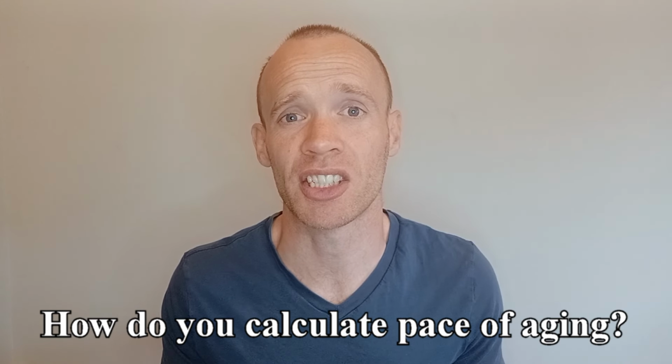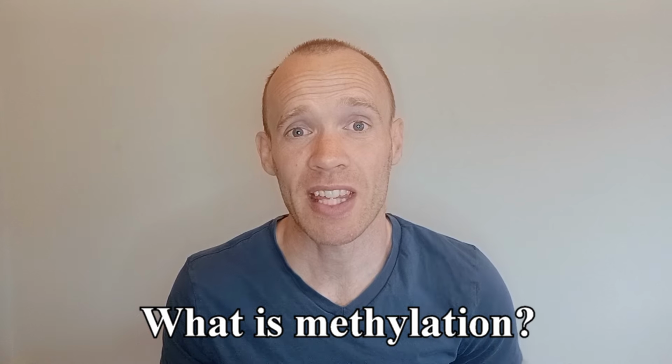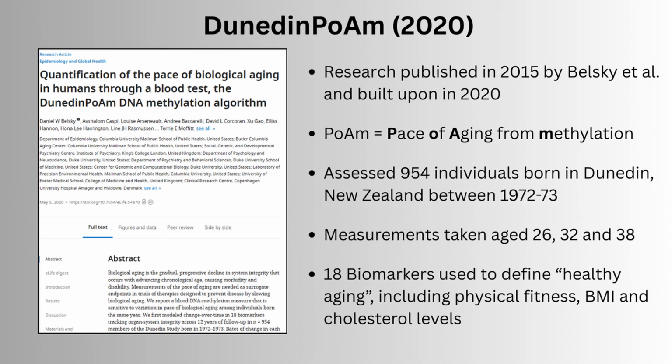The original research started with a paper published in 2015, which was built upon in 2020, where they defined the DunedinPoAm, which stands for Pace of Aging from Methylation. You may have heard the term methylation before. It's the main mechanism by which these epigenetic tests for biological age work. Methylation is a way of measuring gene expression and can give a good indication of how lifestyle factors have influenced someone's DNA. The paper assessed 954 individuals who were born in Dunedin, New Zealand, between 1972 and 1973.